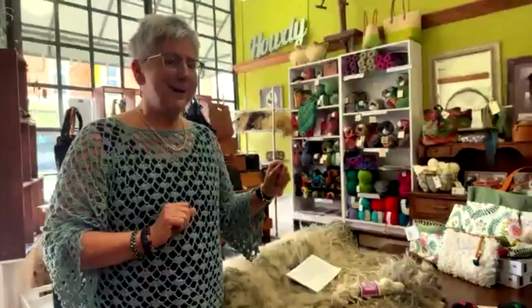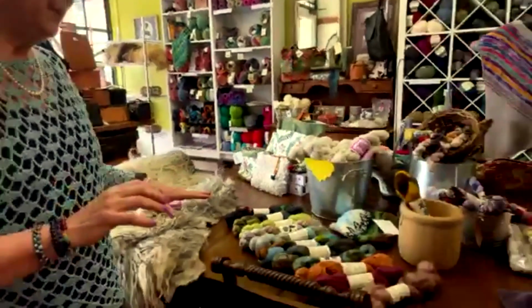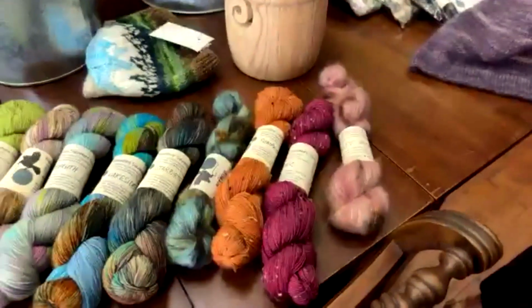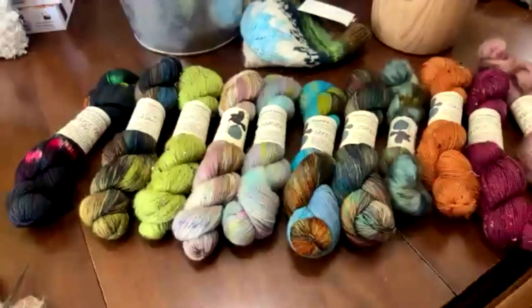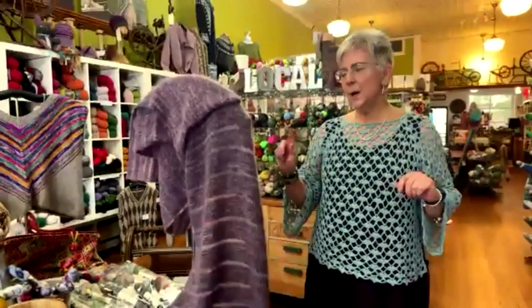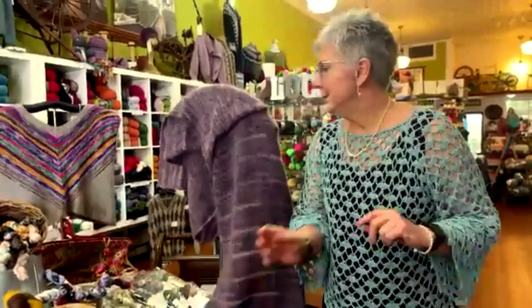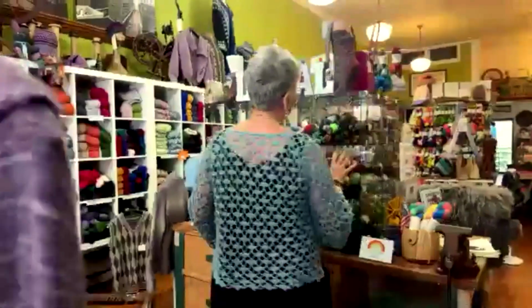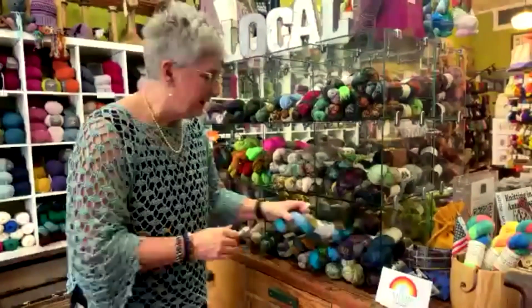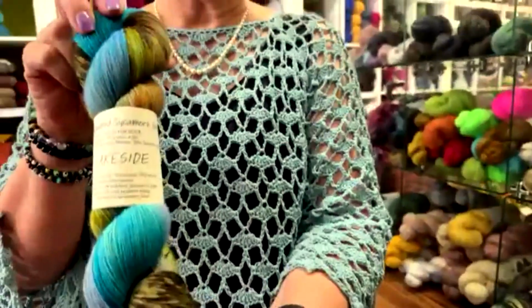Another amazing local that we have here is Stephanie Miller of Blackbird Sycamore. I'm going to switch this way. She hand dyes yarn. She's a nurse during the day and dyes at night, and her colors are just phenomenal. We've got her 100-gram fingering weight yarns, her mini skeins, and then her mohair silk. We've got her amazing colors here. I think my favorite right now is this Lakeside. I just love the way that the colors work up on this one.